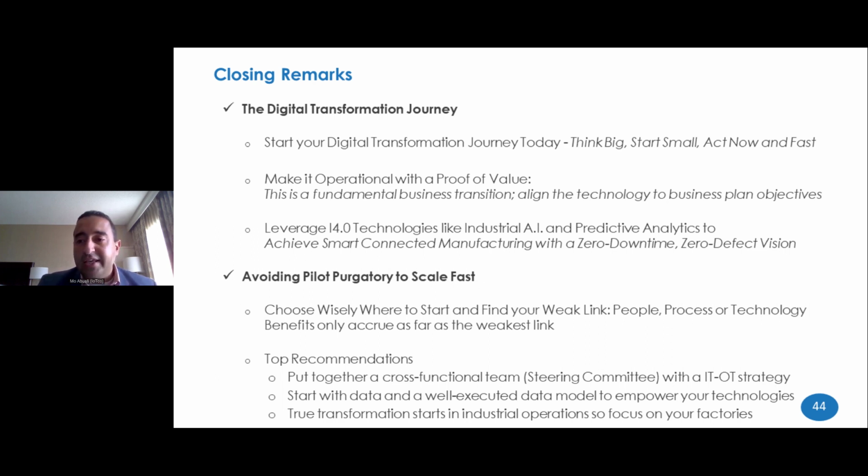On the other hand, keep in mind the challenges and learn from the challenges that you are facing or others have faced to improve your journey. And some of those challenges include the IT-OT convergence, establishing the right team on the steering committee side, establishing the right data model, selecting the right assets. And at the end of the day, true transformation with the biggest win and the biggest ROI.